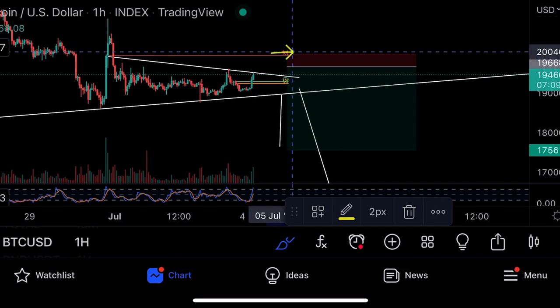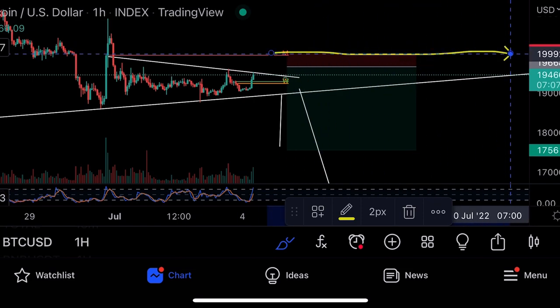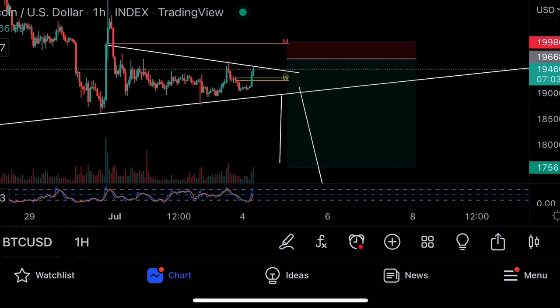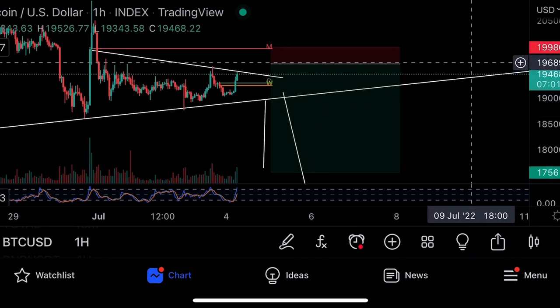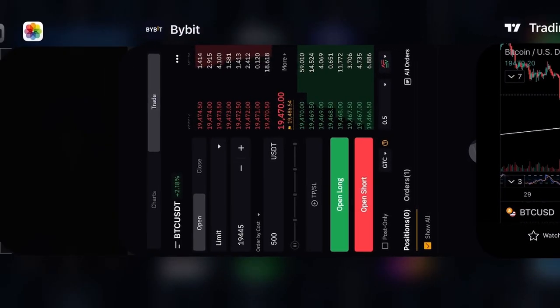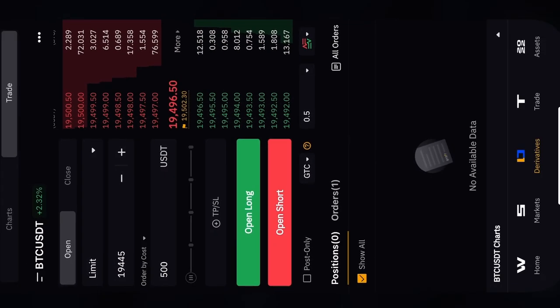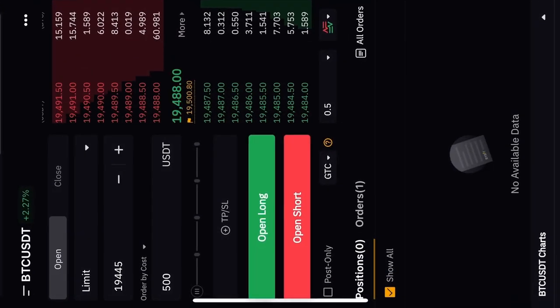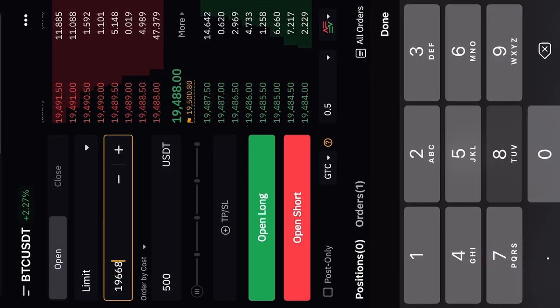So my stop loss will automatically trigger at 19,900 and the top 19,986, the red. The trade will open to go short at 19,668, and the take profit will be at 17,561. I'm going to open this trade right now. It's going to short Bitcoin at 19,668. So only when Bitcoin gets there will it open that short.